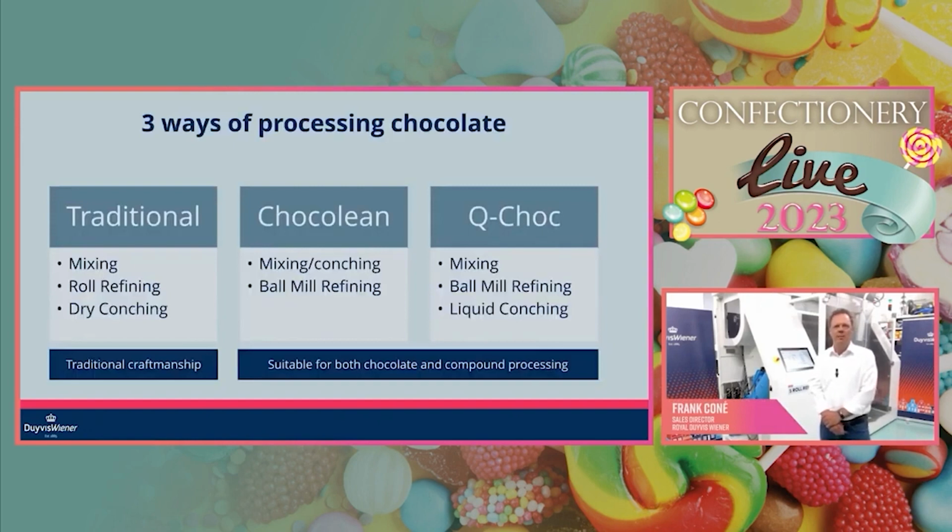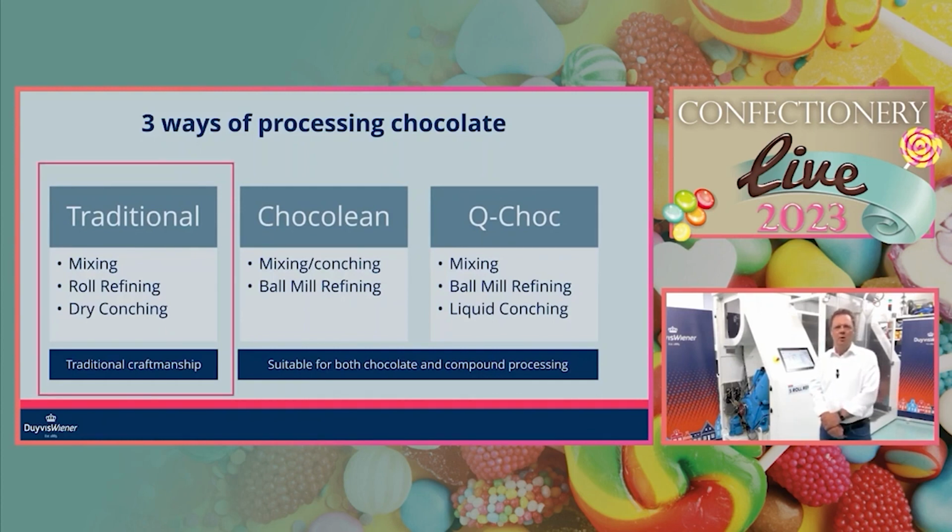For the audience that maybe isn't that familiar with chocolate processing, there are three ways of making chocolate or compound. This Thouet 5-row refiner is part of the traditional way of making chocolate. The name is an obvious clue. The traditional way of processing chocolate is the oldest method. In the line, the row refiners and the conches are used. This processing method is used for high quality chocolate with all the flavors and less fat.